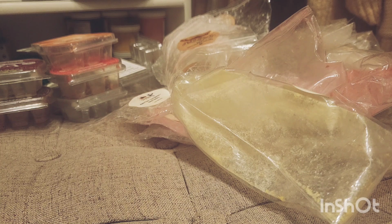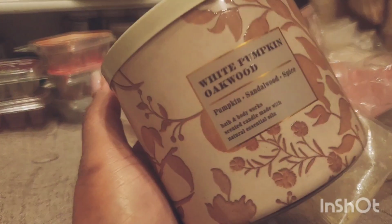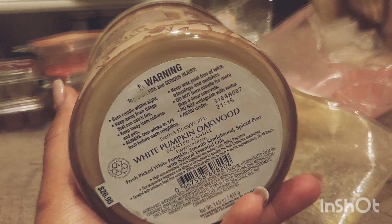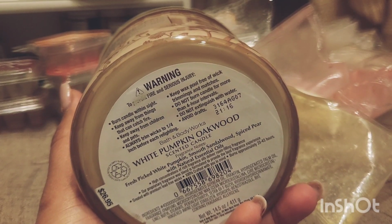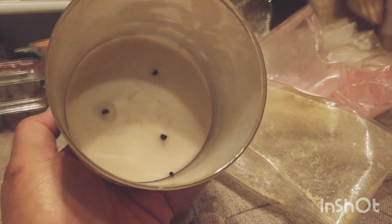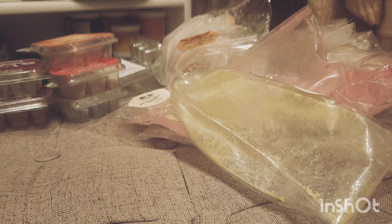And then a fall burn I have here is White Pumpkin Oak Wood. So this one was fresh picked white pumpkin, smooth sandalwood, and spiced pear. That's how the inside of that looks. All of these burned really well for me and burned down. I do notice that Bath & Body Works candles tend to burn a little bit hot, so you have to keep an eye on them. But I don't mind that because I feel like they throw well.